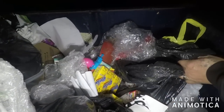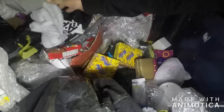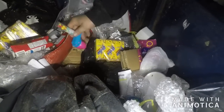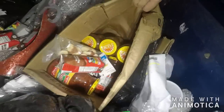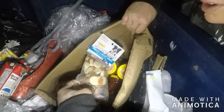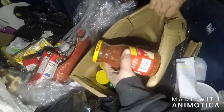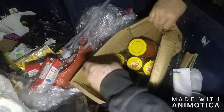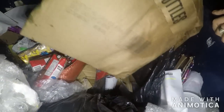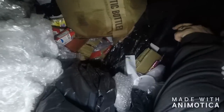Oh. You done? No. I'm just getting started. There's so much personal trash in here. It stinks. Oh, nice. I just said I'm getting started. $3.19. So it just expired? Yeah. This is gonna probably rip if I pull it out. It's gonna fall out.